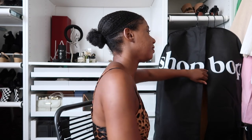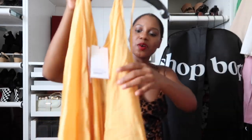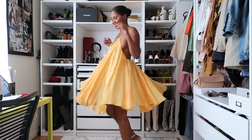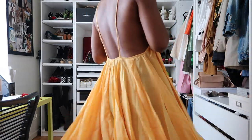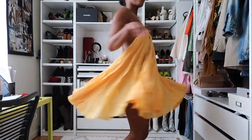The piece that is the showstopper, I did not think they were actually going to send this to me because it's so low in stock, but you guys, it is Jacquemus, this yellow chiffon dress. Oh my God, it is absolutely stunning. It is beautiful. It's heavy. I didn't think it was gonna be this heavy, but it's actually pretty heavy. The back is open. I cannot wait to wear this, y'all. It's gonna be a moment. What size did I get? Let me see. 38, just in case you're wondering.